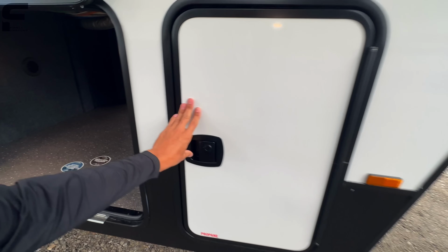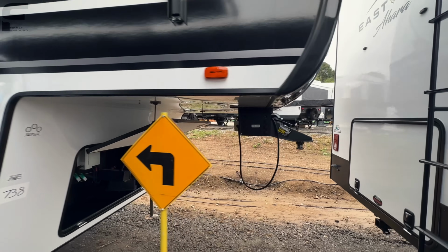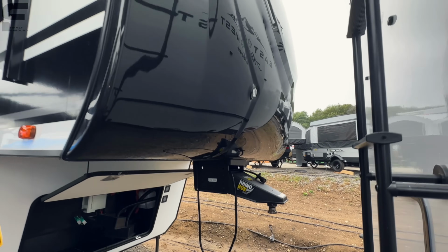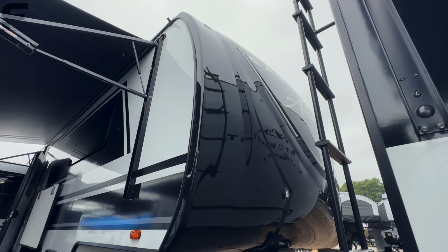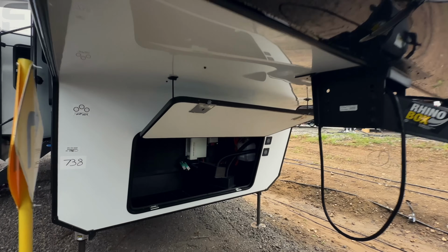30-pound propane bottle. Have a Rhino pin box up front. Nice looking molded fiberglass front cap. Plus you have these LED light beams there. Those are going to have the diffuser on them, so they have that glowing effect that looks really nice.